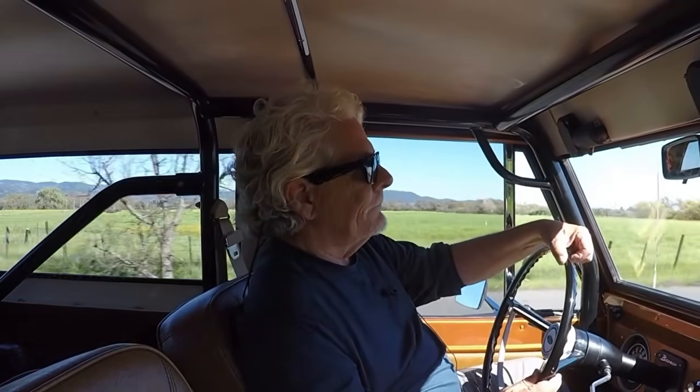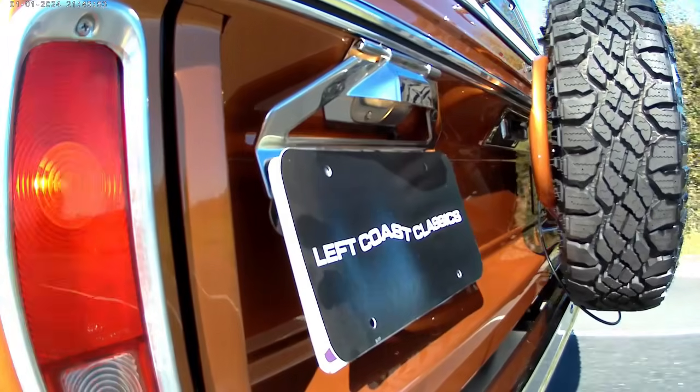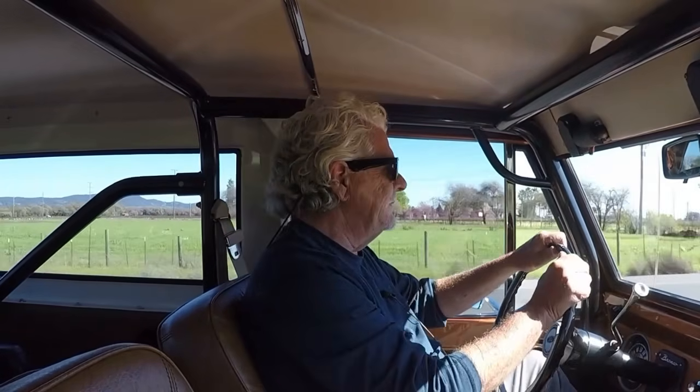I was about 10 years old when these cars came out. I remember the neighbor had a new one. Now it's got a nice bimini top that can be used on this when you take the hard top off, and should make a really fun summer cruiser for somebody.